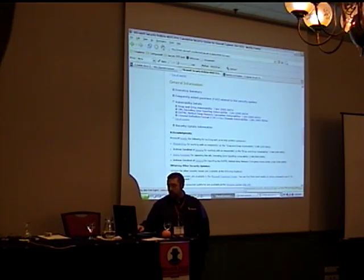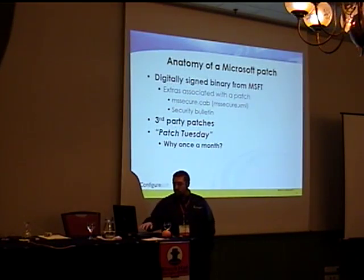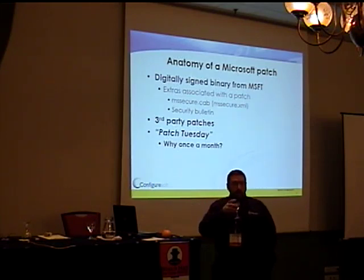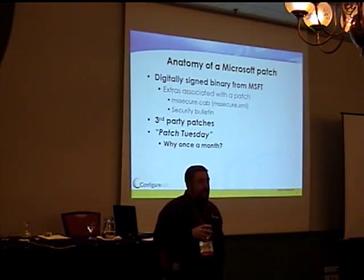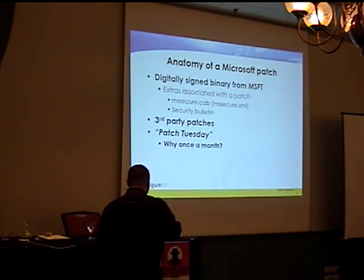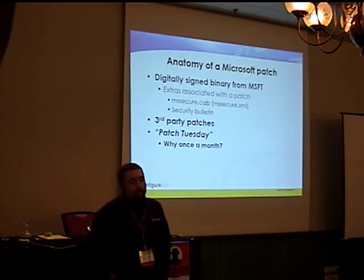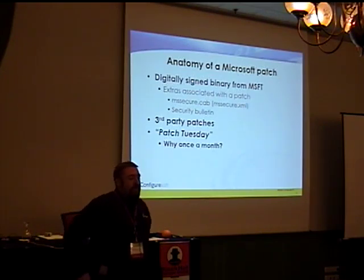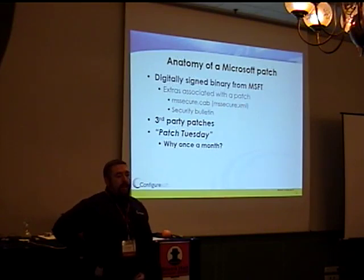And most people are pulling it directly from Microsoft, though there are some people, like I said, who OEM stuff, and they will actually get it from somebody else. Now, as I mentioned before, third-party patches is a whole other deal. There is no standard. So my patch for Adobe is different from my patch for Dreamweaver, and different from my patch for some off-the-shelf, third-party web server that nobody's ever heard of.